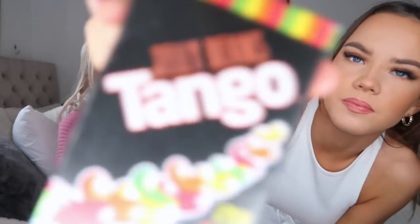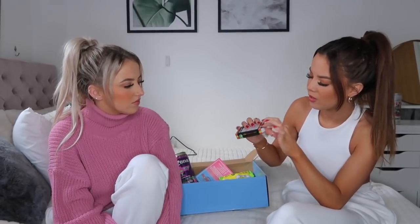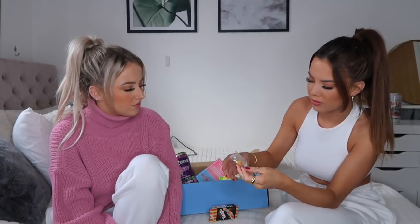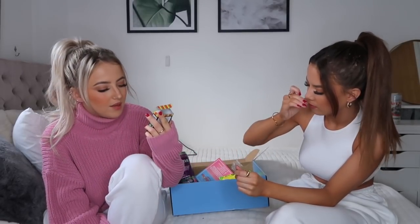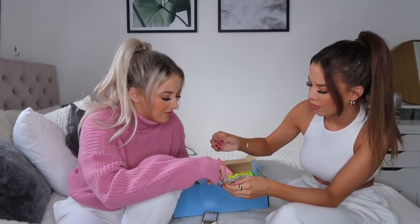So, we've got Tango jelly beans. We actually have jelly beans in England. We don't have Tango flavour. But not Tango ones. Oh, there's only one red. What other colours are there? Lemon, orange, cherry, apple. I have apple. Okay. That's cherry.